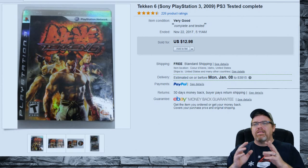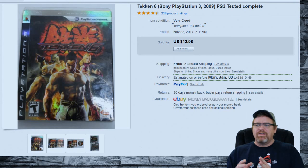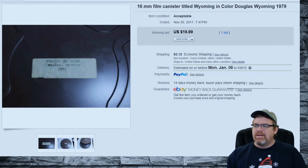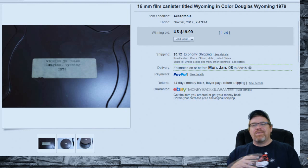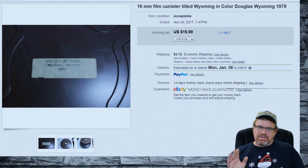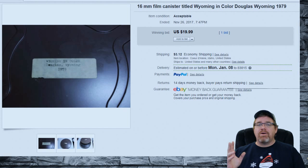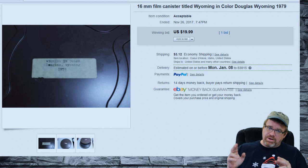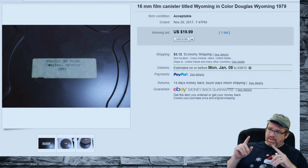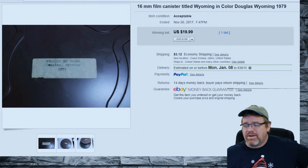But on the flip side, or on the better note, the box was filled with these 16 millimeter films. Do I know anything about films? No. I had to Google to find out how to tell what size of film they were. Just a note, 16 millimeter films go for a higher sell price than 8 millimeter. So if you do come across film, make sure you're looking at your comps and make sure you're looking at 16 versus 8 or 24 or 35, all the different sizes of films that are out there.